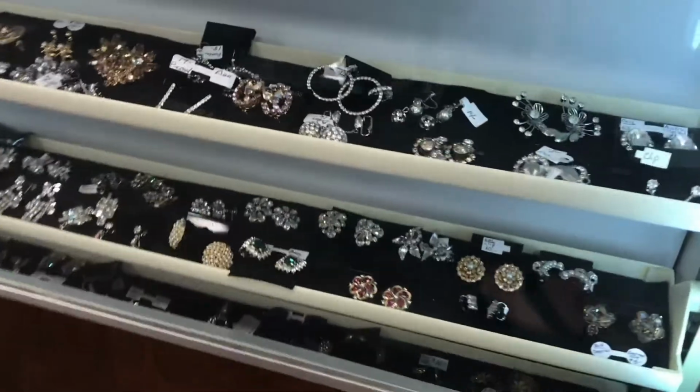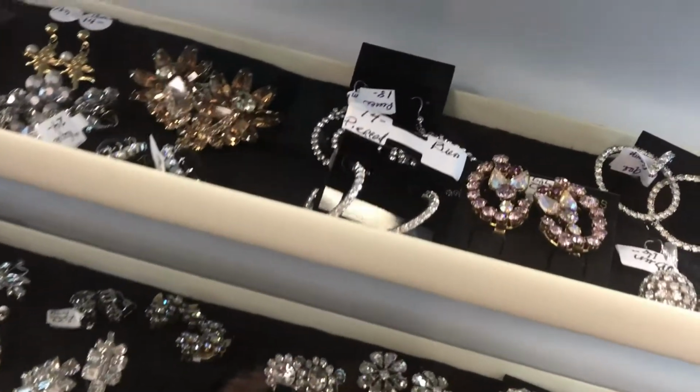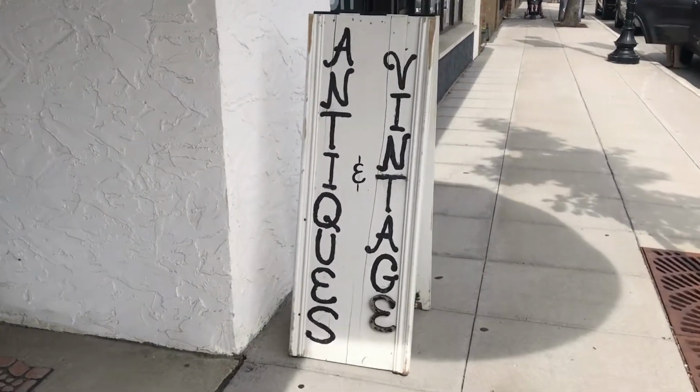They are so nice in here. They'll open up the cases and let you try on all the little pretty things. So they're great. On to the next. Antiques and Vintage Store, here we come.